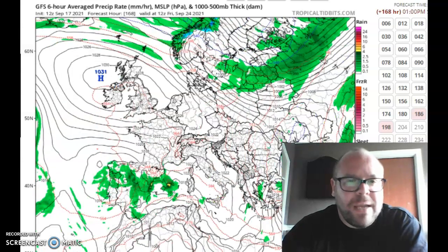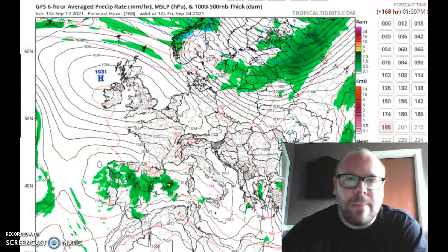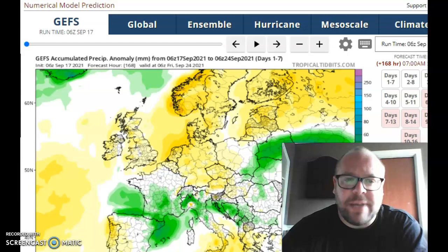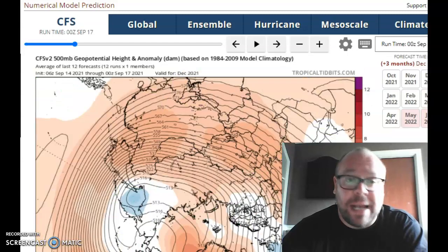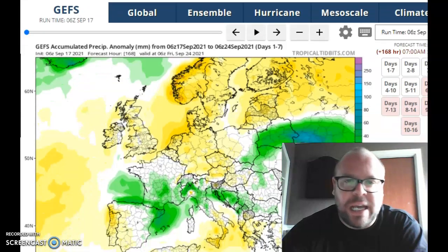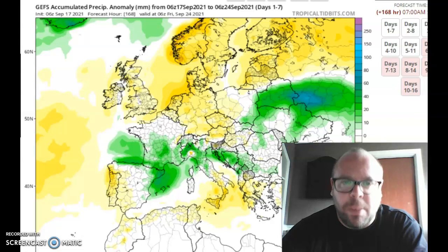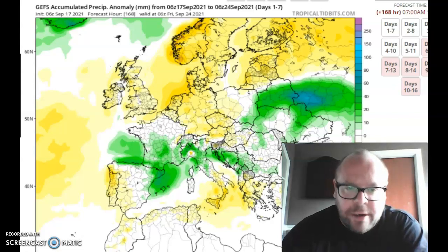So, like I said in the last video, I'm actually looking forward to seeing something a little bit more active, and it gives you something to actually speak about. So you can see here the GFS ensemble. This is the precipitation anomaly for the upcoming 7 days, and you can see very clearly drier than normal.